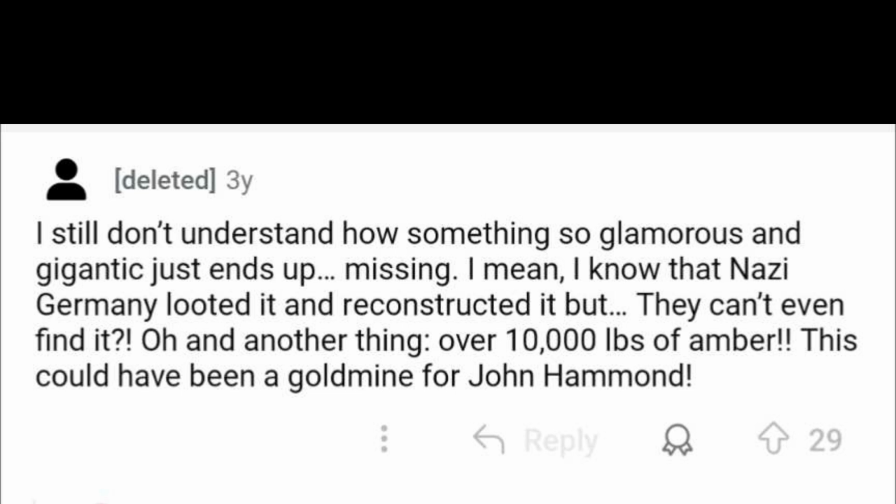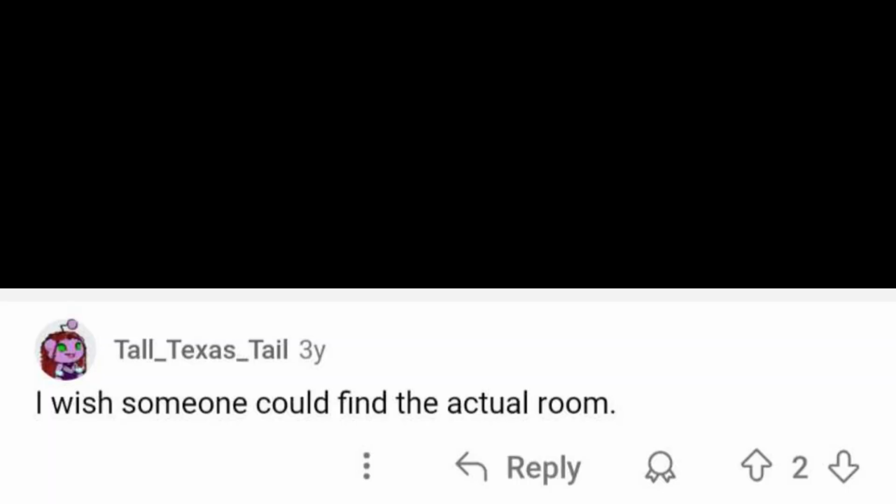Oh, and another thing, over 10,000 pounds of amber. This could have been a gold mine for John Hammond. There's a lot of amber to go missing. That was a lot of money. It's worth somewhere up in the billions, I think at this point, from what I've read. Also one of the rarest eye colors. Amber is super sought after and pretty rare nowadays. And then oranges are nice. Goddamn Nazis.